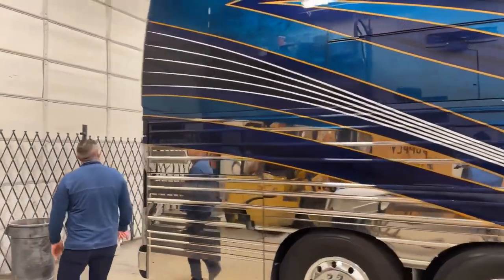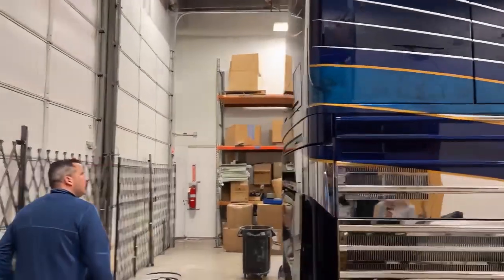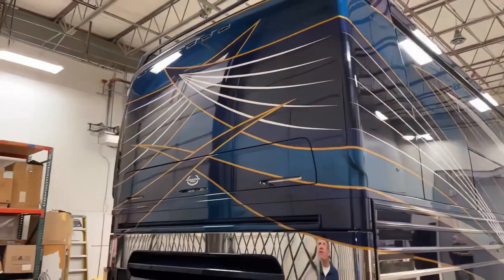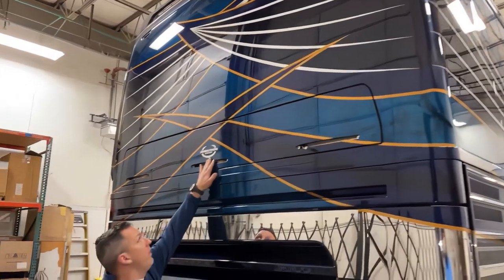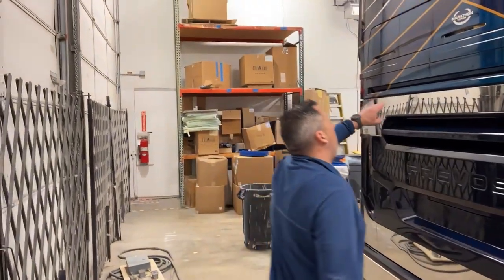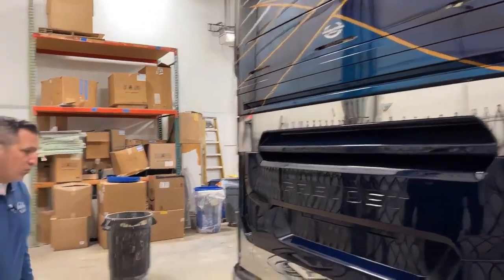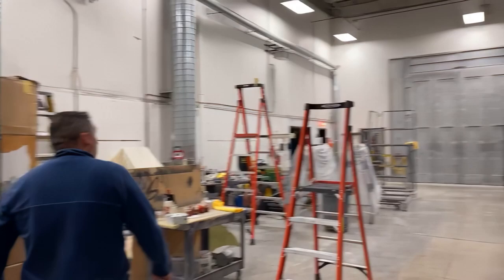Let's look at the back here, John. The exterior rear lights aren't on there. One thing I will point out is that it's got the Marathon logo here, but when we are completed, it's going to have the chrome placard logo on here, which is a really nice detail, good finish. Let's go around this side, John. It's good lighting on this side.